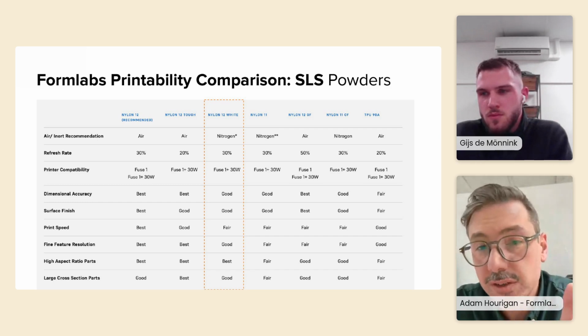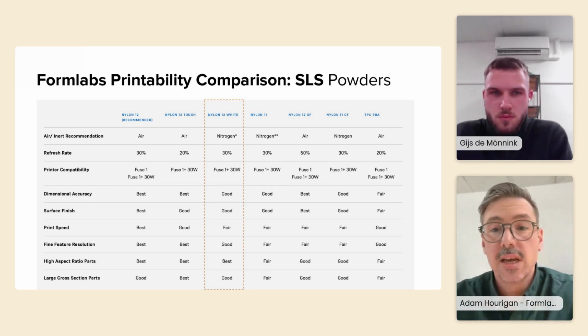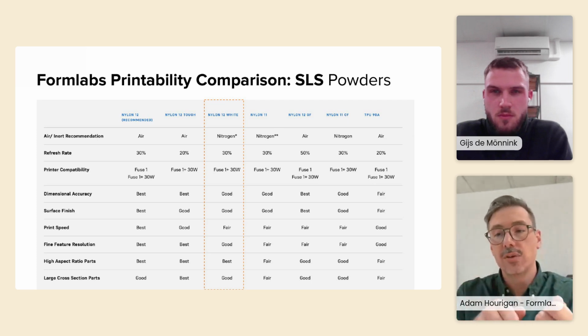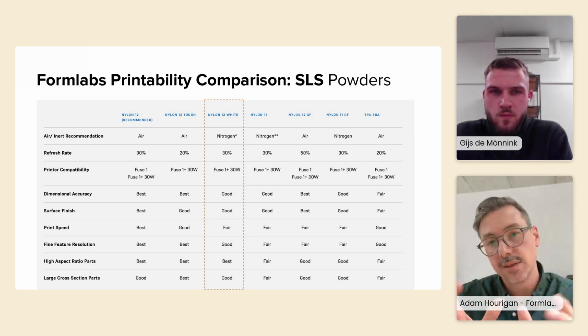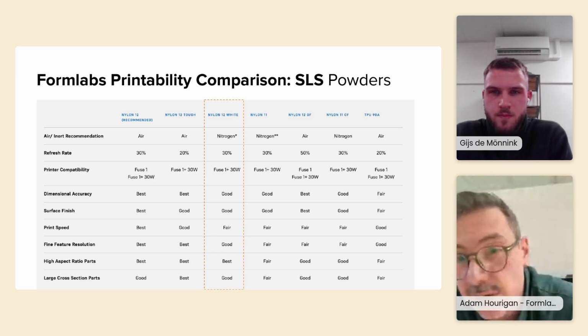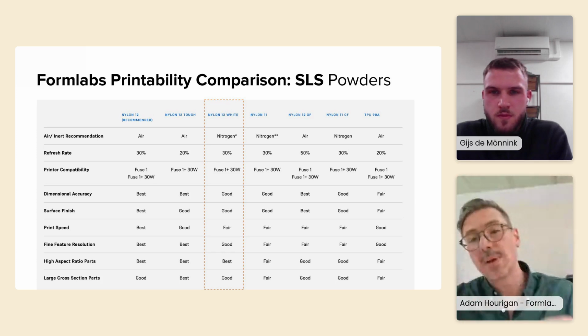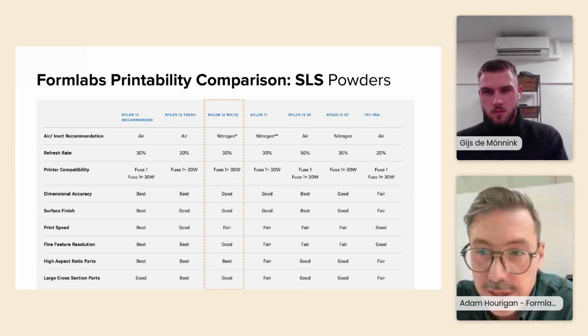When we use nitrogen, we can use a low refresh rate. In this case, what I mean is 30%. That 30% is 30% fresh powder. So when we talk refresh rate, this is the amount of fresh powder you need to introduce to the mix. So in this case, when we use nitrogen, essentially we drive down cost of production. Without nitrogen, we'd have to use a lot more fresh powder to counteract the oxidization of the powder.